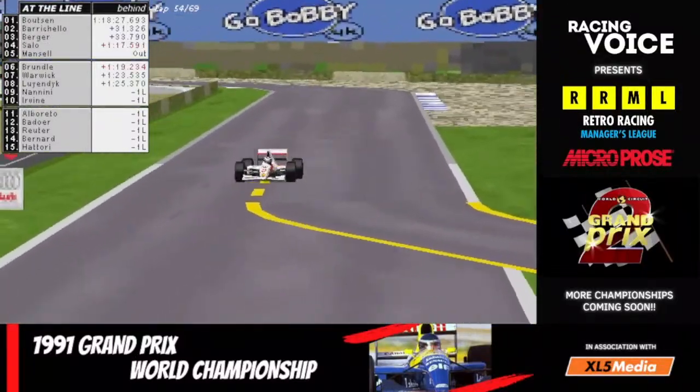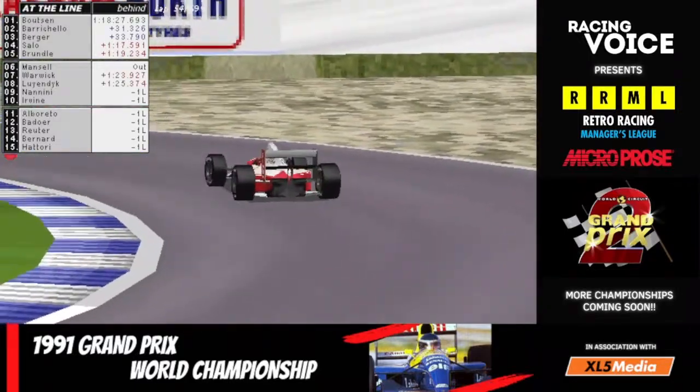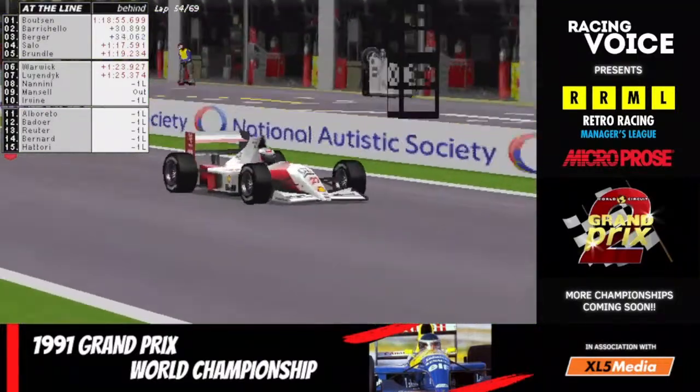And of course, Mansell's crash means that Salo is up to 4th in the Ligier, Brundle is up to 5th in the Benetton, and Paul Warwick in the Lotus is P6, ahead of Leyendijk, Nannini, Irvine, and the Lotus of Alboreto.